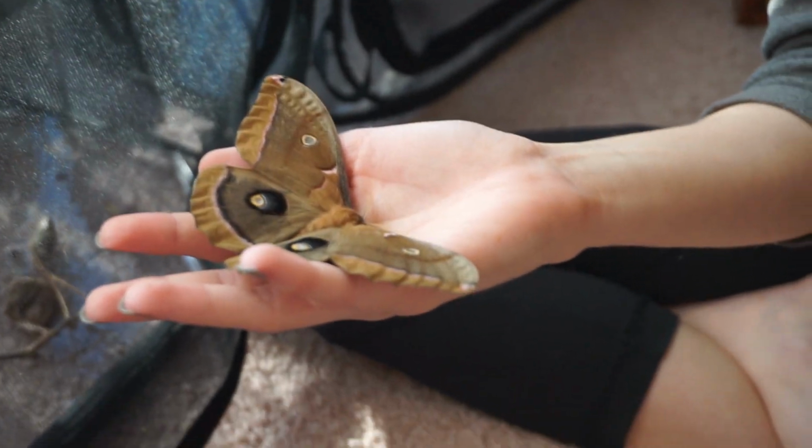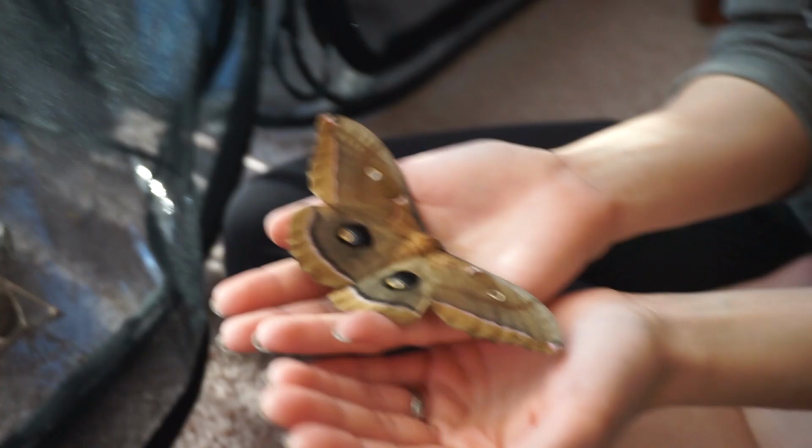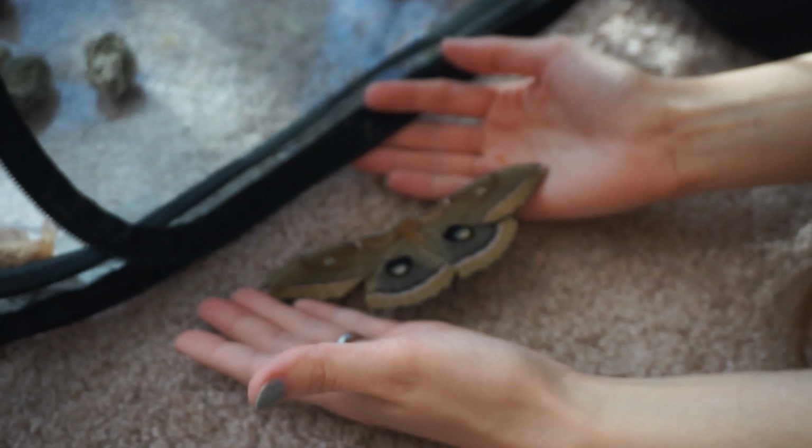They just play dead. These ones, they don't even hang on. They just sit there and, I mean, they kind of look like old leaves, so if they're falling on the ground and laying around there, they might be missed. You gotta remember that they're trying to mimic something.